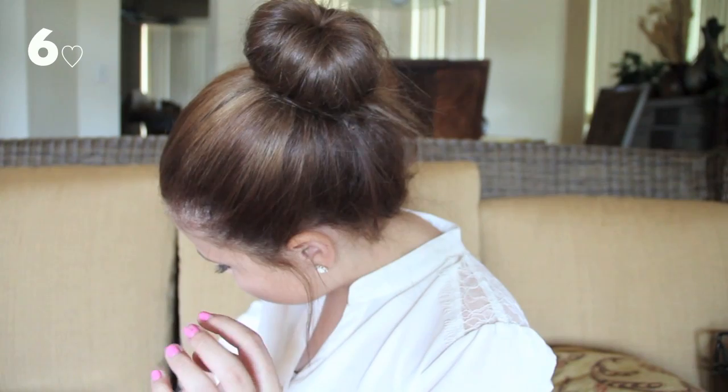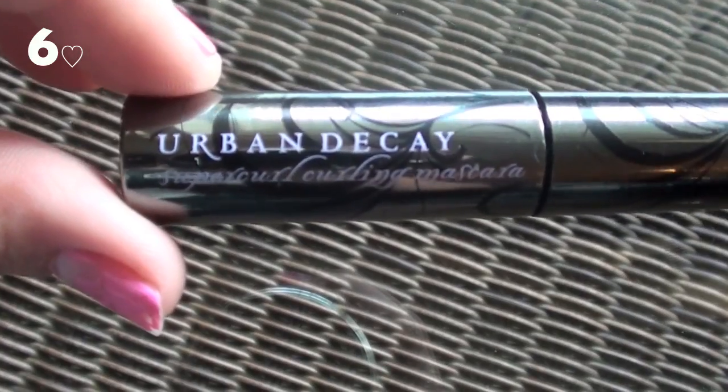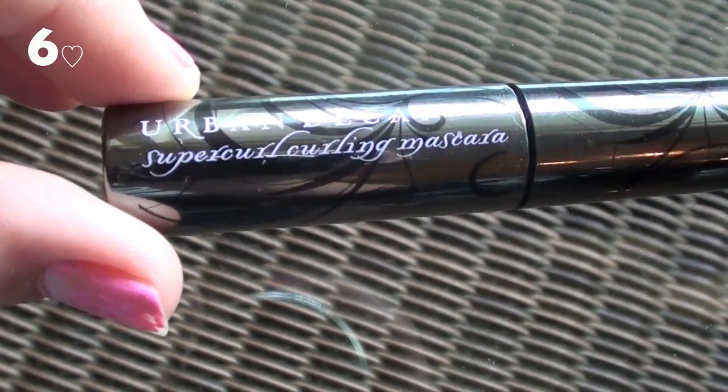So number six is my Urban Decay, what is it called? I'm trying to name that actual thing. Urban Decay Super Curl Curling Mascara. And the name describes all of it. I'm wearing it right now on my eyelashes. Okay, don't mind my eyeliner. Look at it. It's so messed up from the whole day at school. Okay, just ignore that. I messed it up, okay?